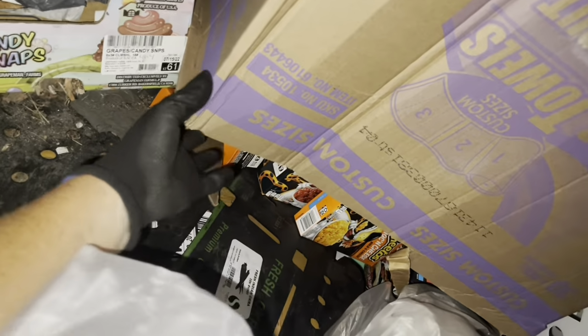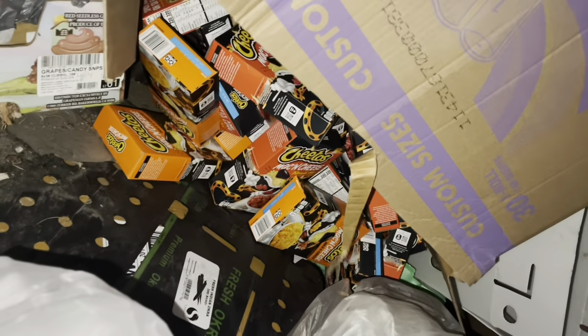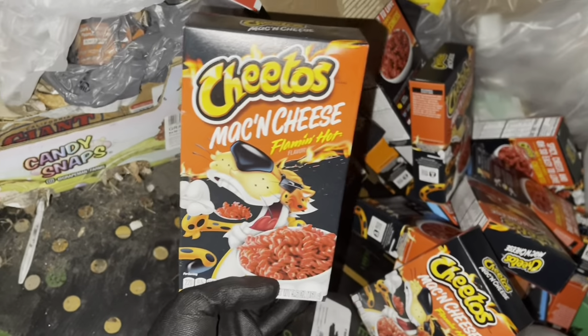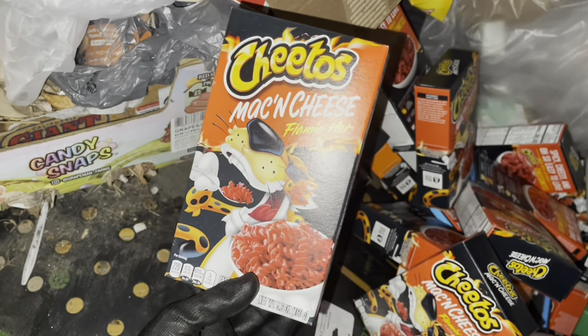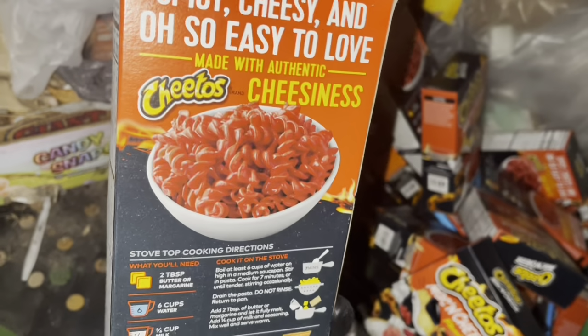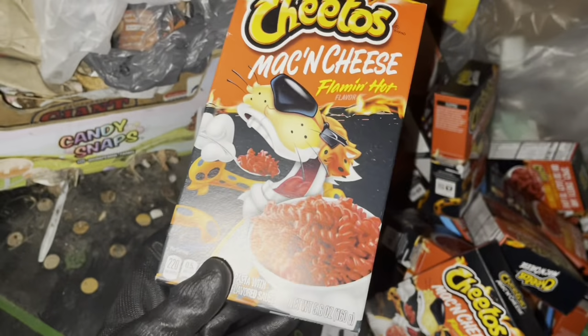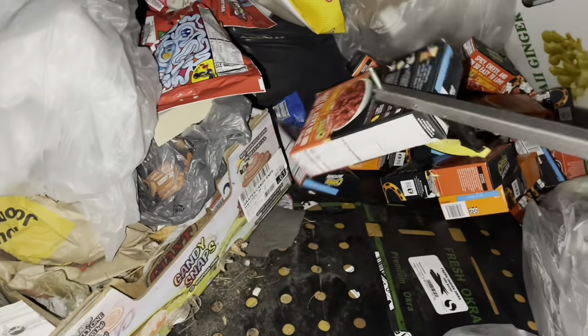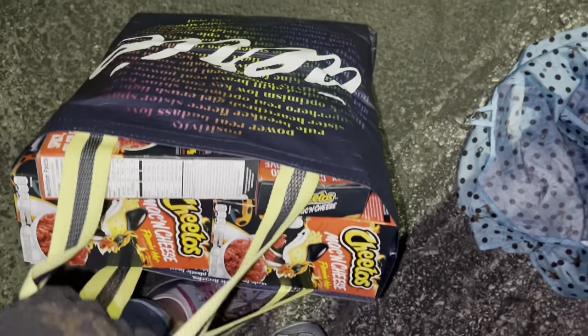Let's see what this Dollar Tree has. Oh, wow. Holy smokes. See, this is the Flamin' Hot macaroni and cheese. I don't know, y'all. Have any of you tried this? I can't eat hot stuff, so. So are the regular kind. The cost of it. Holy moly. Get that in my car.